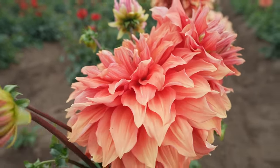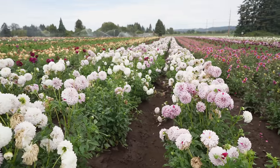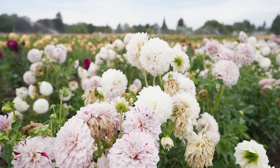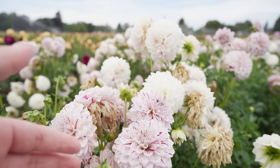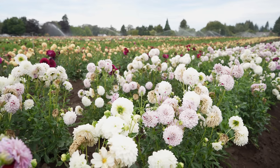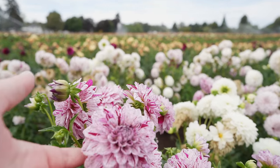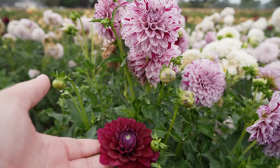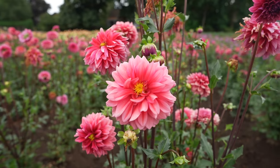Oh, perfection. So we actually have this Hulin's Carnival, and ours is blooming more like this shade here, where it's more white, less of the purple. Some of them are blooming all white, and some of them are blooming a little bit darker with more purple speckles. And look at this one. This one's fully dark. How cool is that?